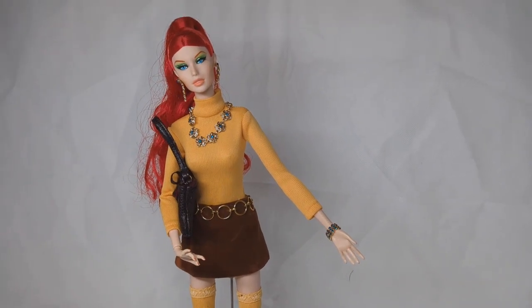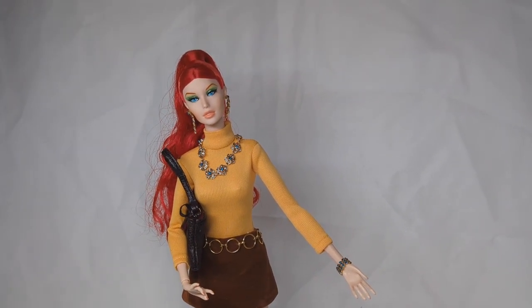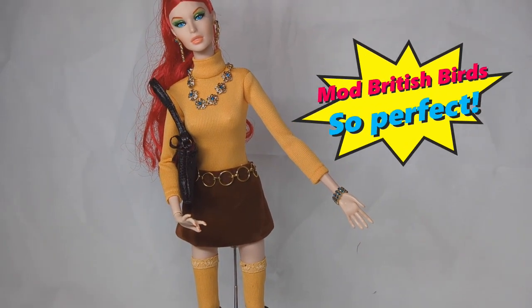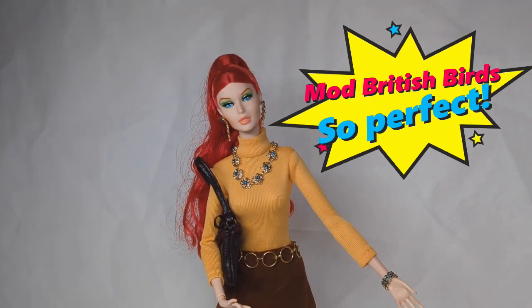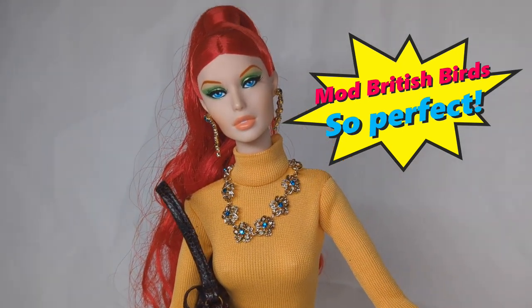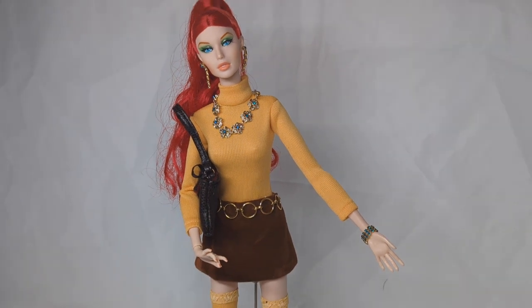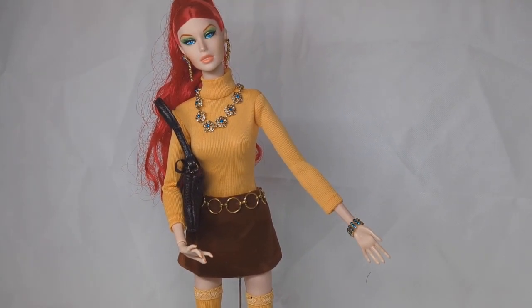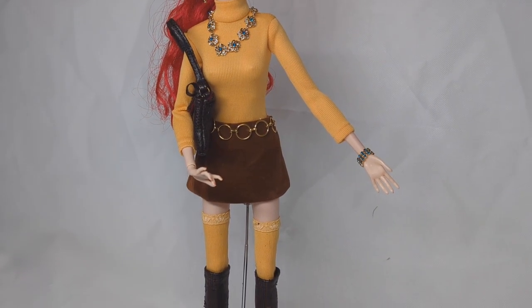Here she is wearing an outfit for the Mod British Birds, the Summers and Fields dolls. This one is probably my favourite. I really love the retro styling. I think it suits that stylized face that these dolls have. This one is made to look like it is a 60s outfit. It's got that bodysuit, the little leather skirt with the attached belt.